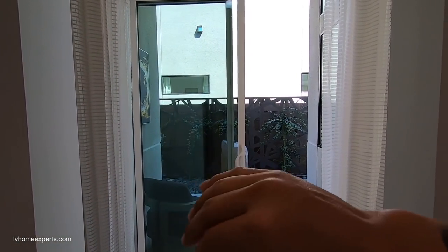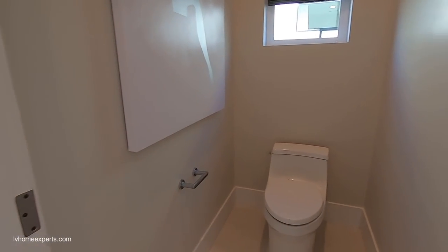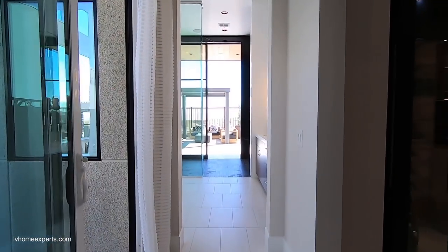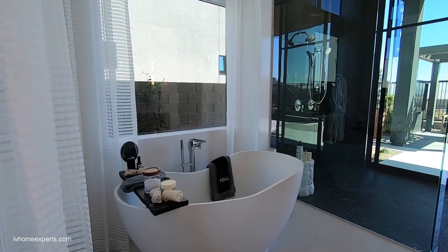So here is the bathroom entry. This takes you out to a little retreat area. I believe this is an upgrade. I believe so. Here's your water closet, but then I'm about to show you the cream of the crop right here. Now let's take a look at this. Now we're coming into the master bath. Take a look at this. Bam, that's an upgrade.